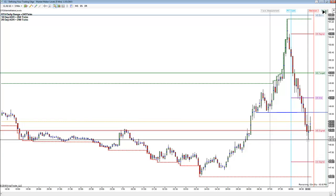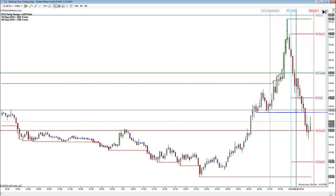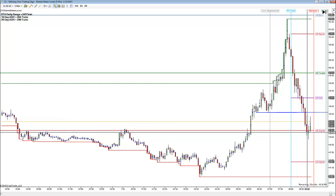So we had a big level there at 12. We ended up taking it off at 48.16. We were in short from 47.16 down to 48.16 for 100 ticks. That's the OTG trade of the day. I'll let you watch it in its entirety.